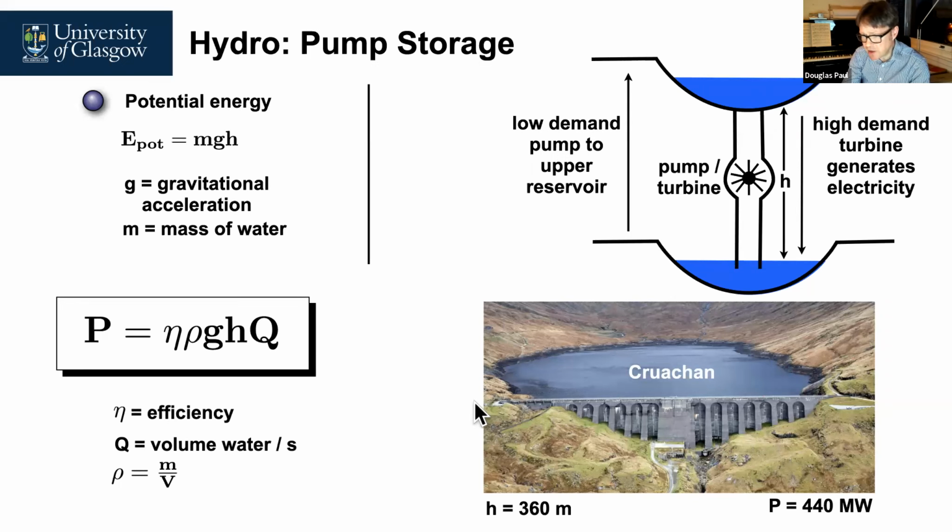Now, in terms of the power it can generate, the power depends on its efficiency. We saw earlier most of these hydro schemes are about 90% or so. Then the density of the water, the gravitational acceleration, so 9.81, the height, or what's known as the head of water. So for Cruachan, that's 360 meters. And then Q is the volume flow rate. So how quickly this volume of water drops the 360 meters determines the power that can be emitted. And in this case, that gives the 440 megawatts maximum power.